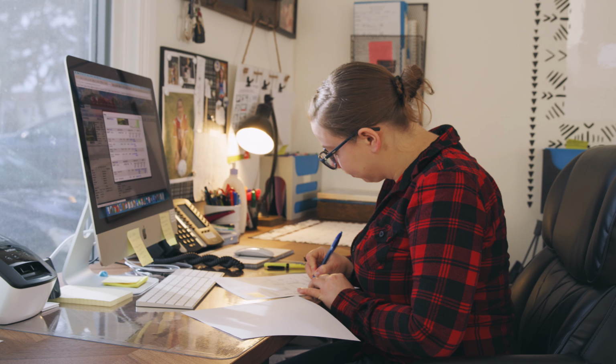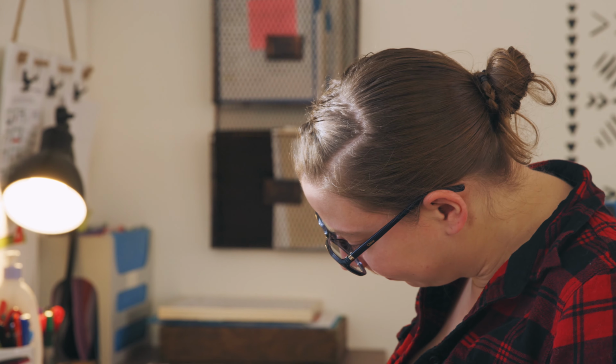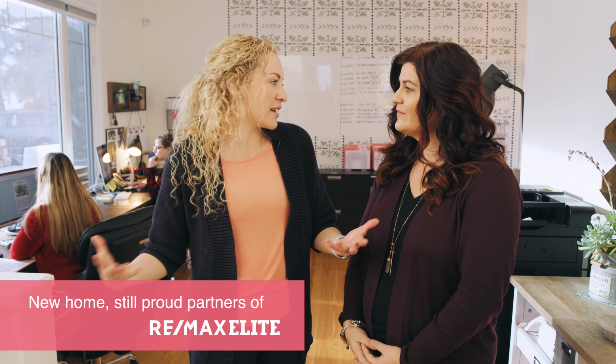Yeah, we really wanted to ensure that we had a great working culture, and this cute little home in the Sherwood Heights neighborhood was a perfect fit for our new office space. It was, yeah, for sure. So both Trina and I love Sherwood Heights. It's one of our favorite areas in Sherwood Park. I feel like it's the beginning of Sherwood Park.